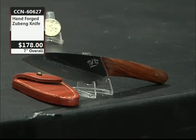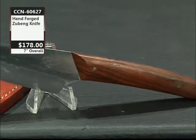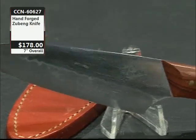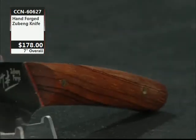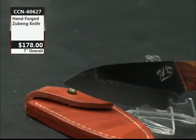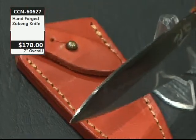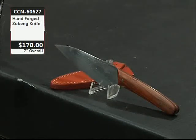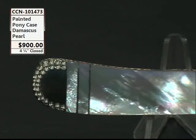Retail on this one's $349.95. You're only paying $178. This is hand forged. And it's a Zubeng, how do you pronounce this? Zubeng Skinner, 7-inch, hand forged Zubeng Skinner. It's got a wood handle, 7 inches overall, leather sheath, handmade, full tang construction. You're paying $178 for this. Retails $349.95. Beautiful knife. Absolutely. You're looking at all high dollar product here, folks. $349.95 retail, you're paying $178.